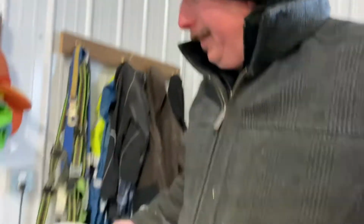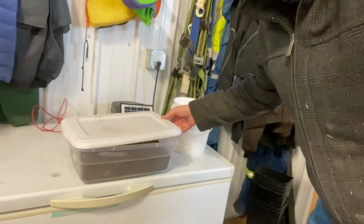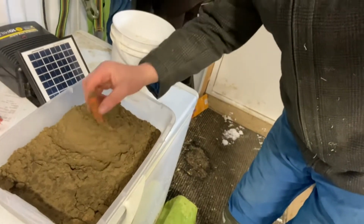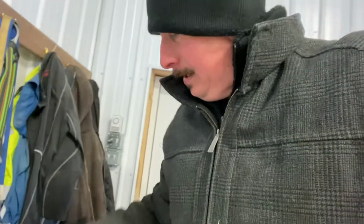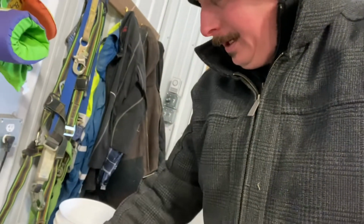I'm back in the shop here now, and we're looking at this pretty insignificant little Rubbermaid tub full of sand. What could be in the sand? Carrots. So the wife had found on the internet this was apparently a thing, just to store your carrots in sand, and they apparently keep quite well.